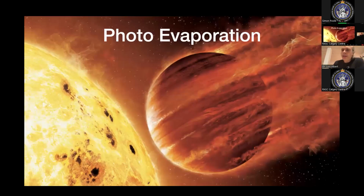So a working hypothesis is that there's photoevaporation. Remember, those planets are usually found very near their star. It's a detection bias. We're more sensitive to planets close to their stars. And because they're close, the radiation pressure from the star can probably blow away the atmosphere of the least massive planets, while the more massive planets could retain their atmosphere.